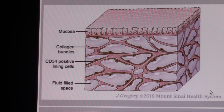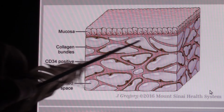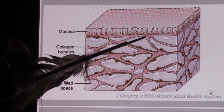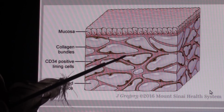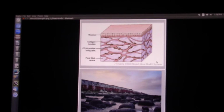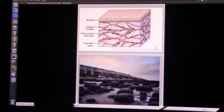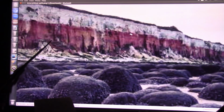We got skin. Under the skin, you got a little bit of a fluid layer that sort of separates you, a membrane-ish thing. And then you get into this webbing. All right, now, where did we see that? We saw that in the United Kingdom right there. All right, now, let's take a look at that webbing. Let's look at this up close.